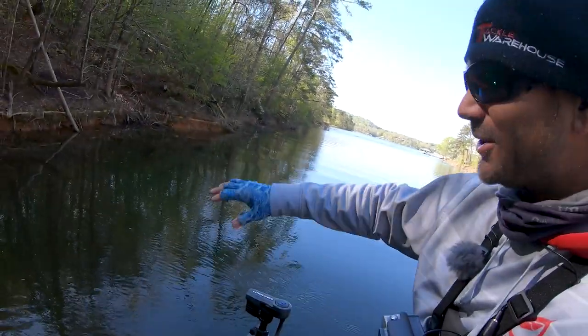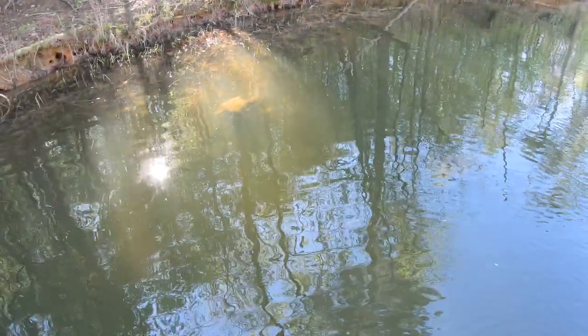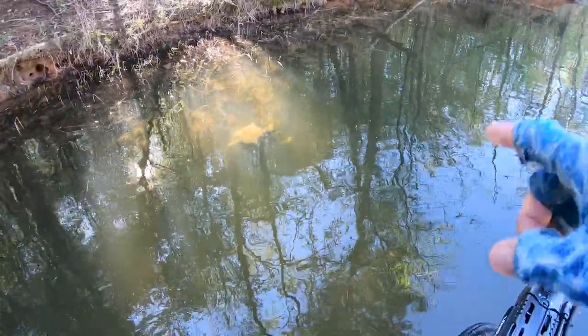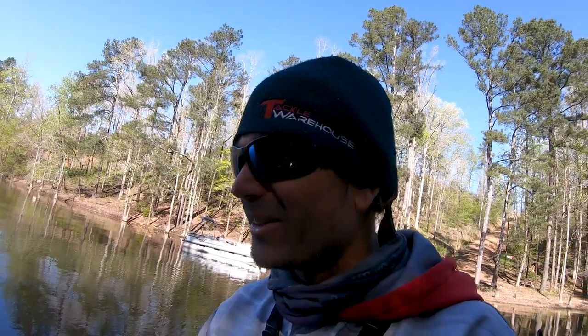Oftentimes you think you're just throwing that topwater over open water, as you can see here, but the sun gave us a little key. It revealed something to us. If you look straight down there, in that sun right there, there is a stump. And literally that fish we just caught was sitting next to that stump. And then there's a little bit of trees and a little bit of grass behind it. But that's exactly what that fish was sitting on. Nothing coming out of the water, nothing emergent, but it is just a little piece of cover, a little piece of structure in the water that they'll relate to.